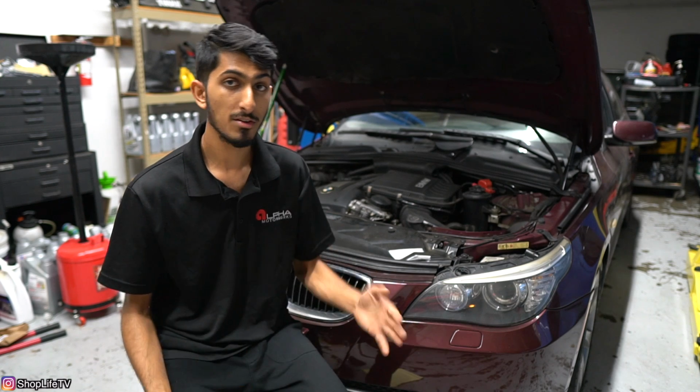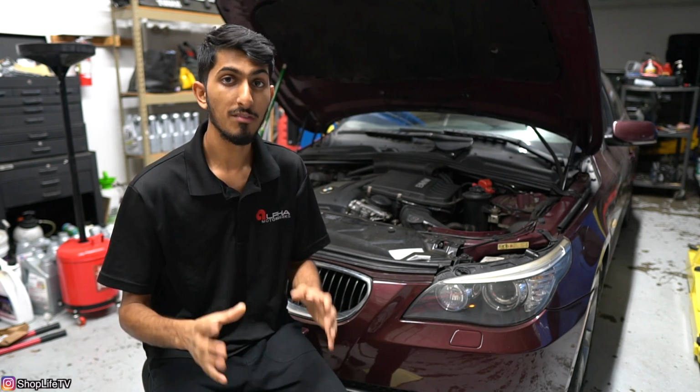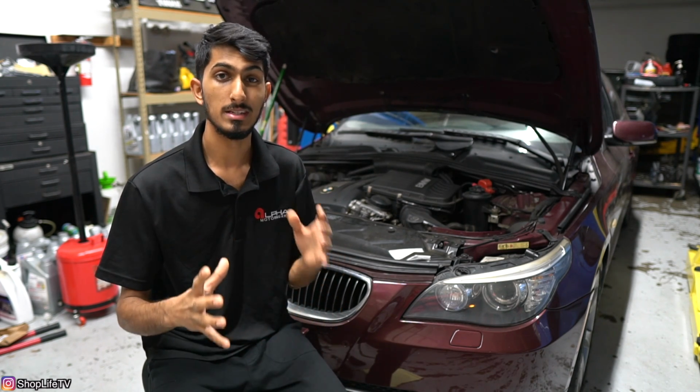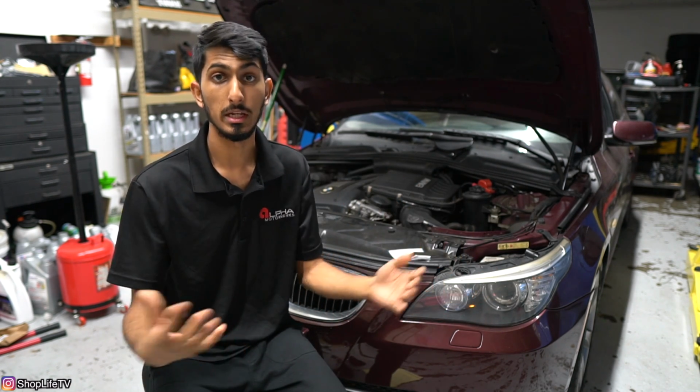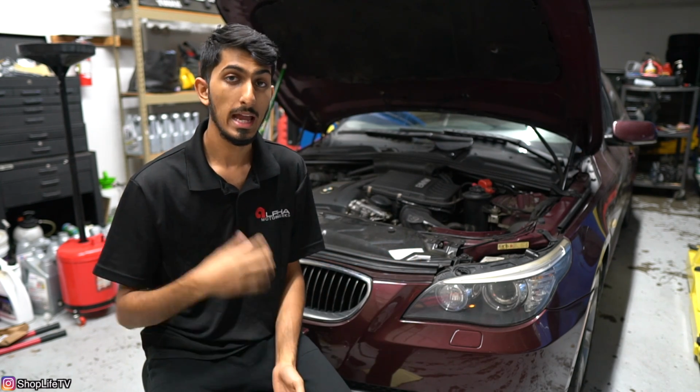The variation after the N54 is the N55, which some of these issues will apply to as well, but we're going to be mainly discussing the N54 here. The general consensus is that the N55 is a little bit more reliable than the N54, but the N54 is a little bit better on tuning, as far as using a JB4 or any kind of MHD tune, anything like that.